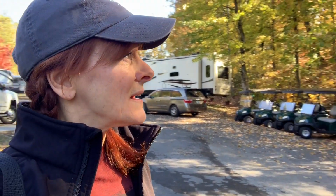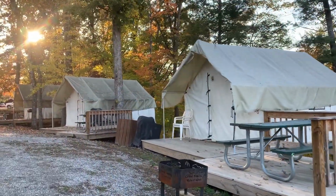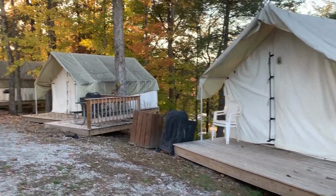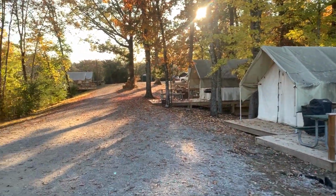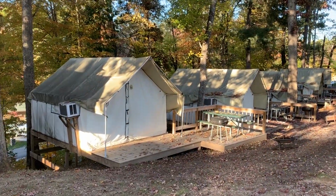This park actually is really nice. It's not a real big park, but it does have two small pools. And, oh, it's hard to see right now, but way up on that hill is the tent area. And the tents are actually on decks, kind of like feeling like you're in a tree house. Pretty cool area. Check it out, they even have air conditioning.